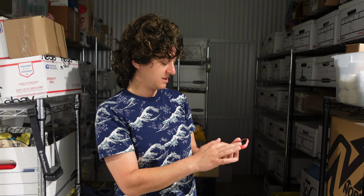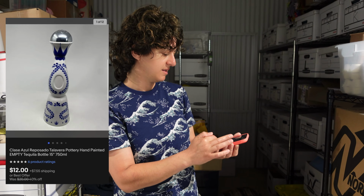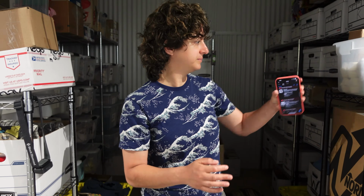So that's... And what did it sell for? It went for $12. Okay. And we bought it at the Goodwill for, I believe, $1.99. So not a great buy, but usually they were selling for like $25. So at $1.99, I was like, oh, I think this is a great buy.